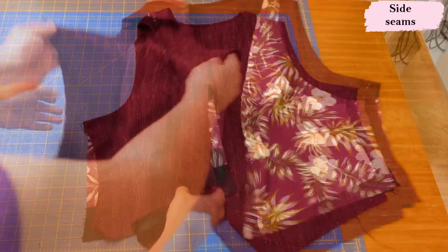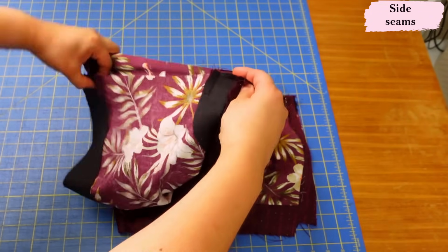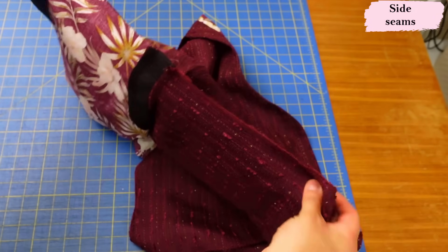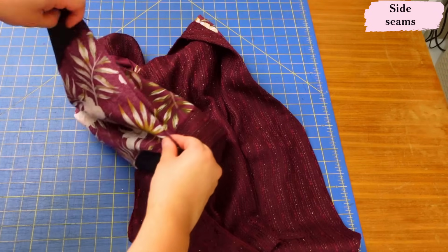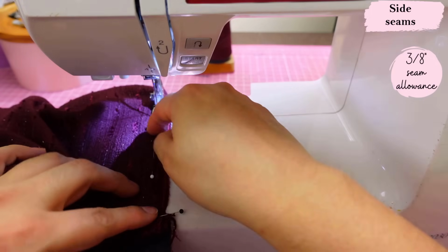They're still loose. So all we need to do is join these at the armholes, extend it, and on one side we're going to have the lining layer, on the other side we're going to have the main layer. For one of these, we're going to sew it all the way. For the other side, we're going to leave an opening on the lining area because that's how we're going to finish sewing the hem.